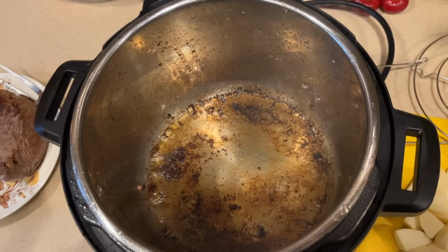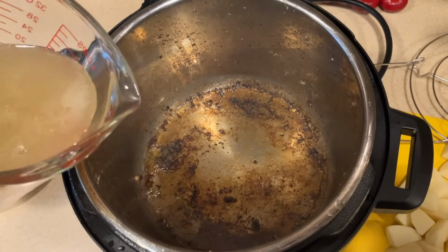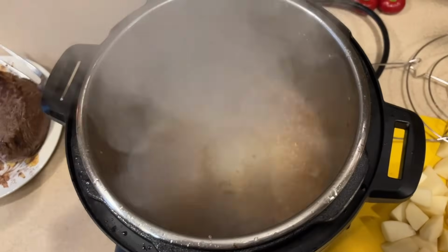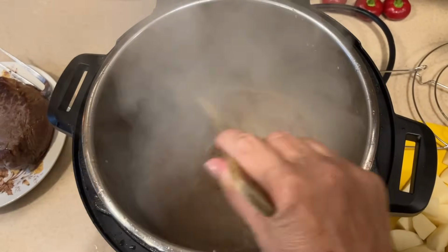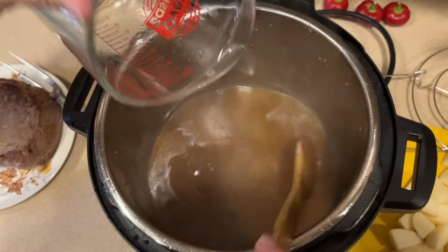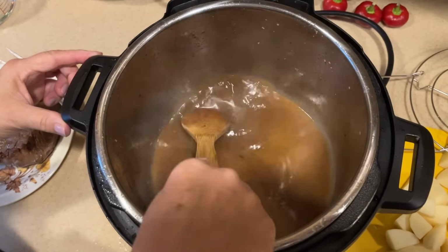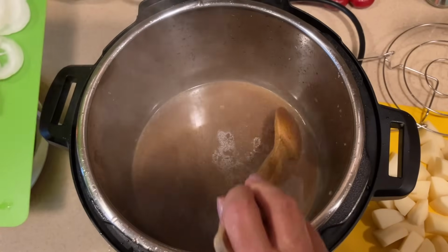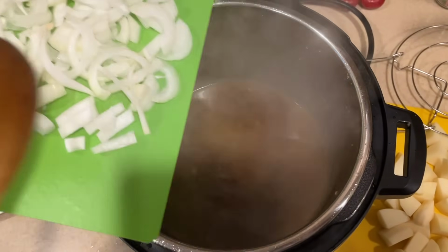Now, very carefully, because this pan is hot, we're going to add a little bit of our broth. I'm just going to scrape up the bottom, add a little bit more. I will link the original recipe down below, so if you want to use the onion soup mix, you sure can. And we're just going to continue scraping all that wonderful flavor off the bottom. We deglaze the bottom, which means to scrape up all those little delicious bits that are stuck to the bottom.